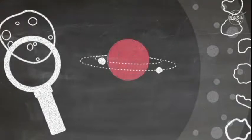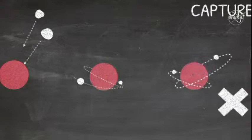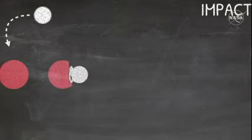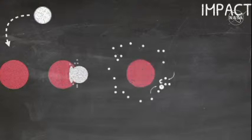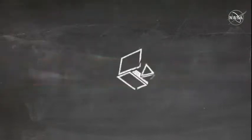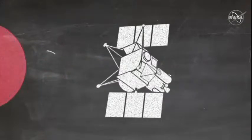But not everyone agrees. Captured moons normally orbit a planet on inclined or elliptical orbits, but Phobos and Deimos have near circular orbits around Mars's equator. The second possibility is that Mars's moons were formed during a giant impact with the planet. Debris from the collision would be thrown into orbit and coalesce into the two moons, both orbiting in the same plane. JAXA's Martian Moons Exploration Mission will be seeking the answer as to how Phobos and Deimos were formed.